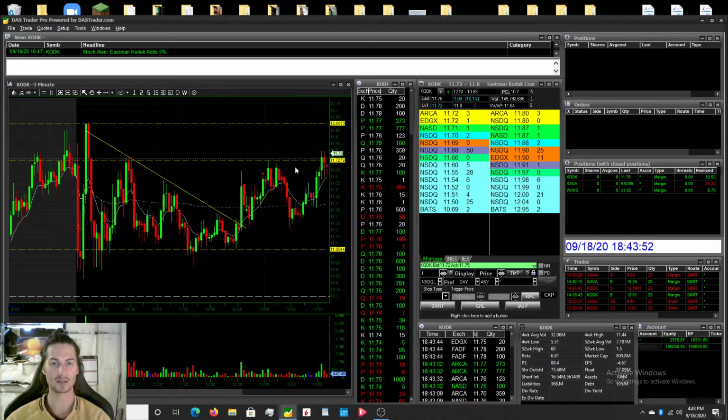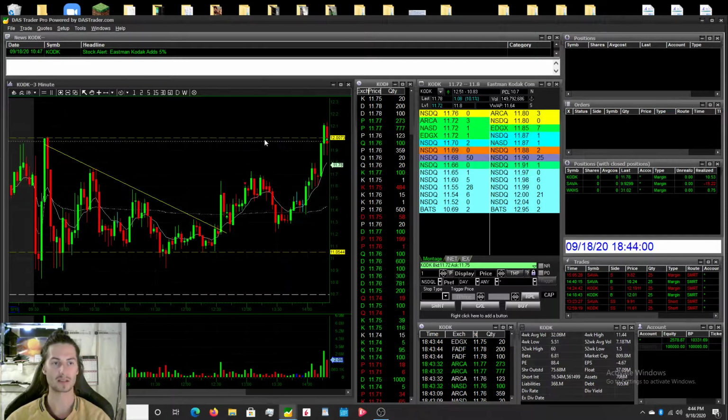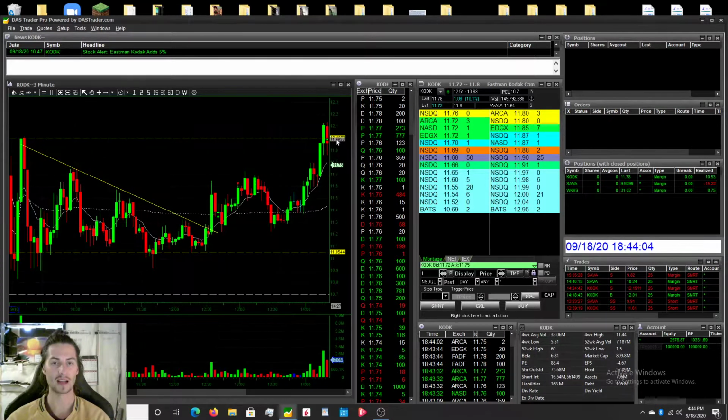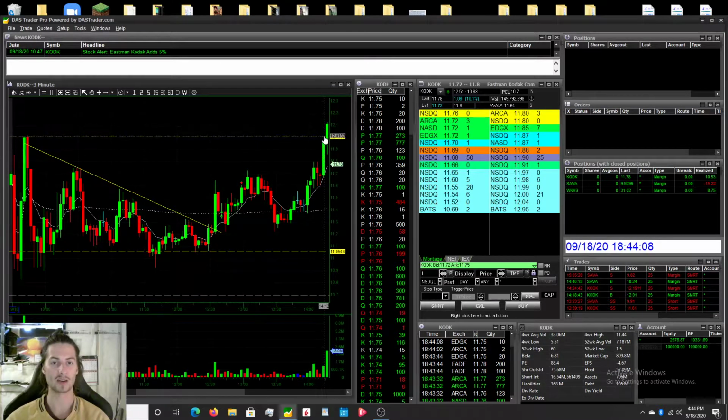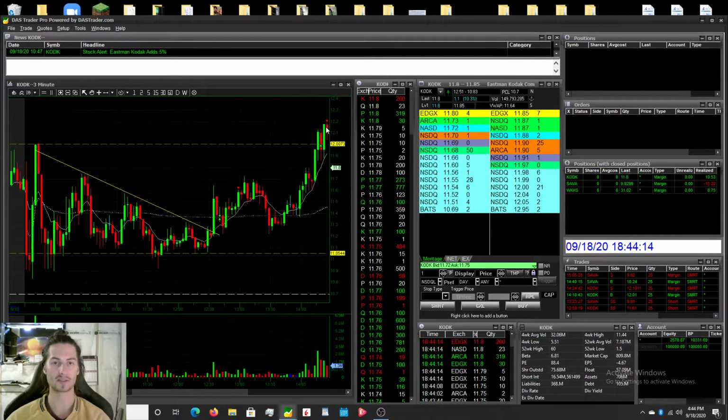We end up actually making it past this level, and we are up at the high of day near the end of day. So this is one of the last trades I took, and basically I wanted to play off that $12 level, seeing it act as support. So when we were up here and it looked like this, I just had an order out there for $12. Price blasted down, filled me there, and then luckily it held as support for a bounce.